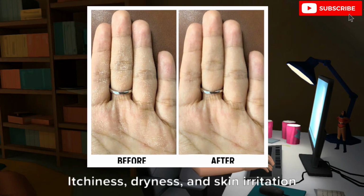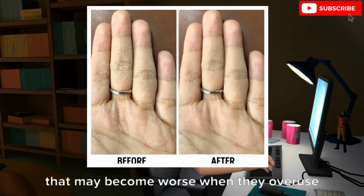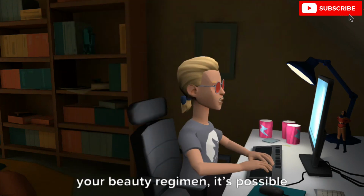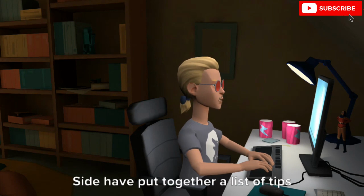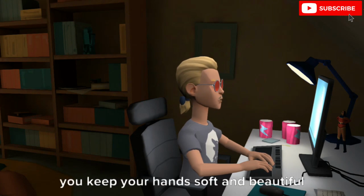Itchiness, dryness, and skin irritation are common symptoms for many people that may become worse when they overuse sanitizers or wash their hands too often. But thanks to simple home routines that can be easily incorporated into your beauty regimen, it's possible to save your hands without putting forth too much effort. We at Brightside have put together a list of tips and natural remedies that will help you keep your hands soft and beautiful no matter what you put them through.